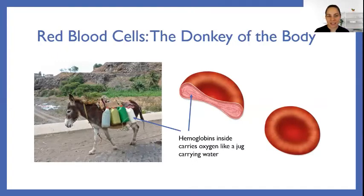The first formed element we're going to look at is the red blood cell, the donkey of the body. The reason why I call red blood cells your donkeys is because all they do their entire life is carry around oxygen. That's it. After around 120 days, they die. They've completed their job. So if you can imagine, right now, you have all of these small little cells going through your body, pumped by the cardiovascular system. All they do is carry oxygen for 120 days, and then they die, and they're replaced. Those are your donkeys.